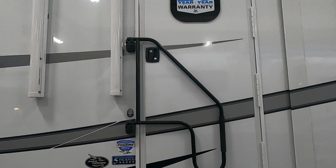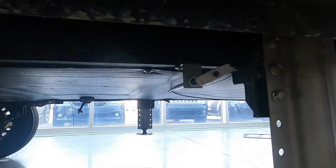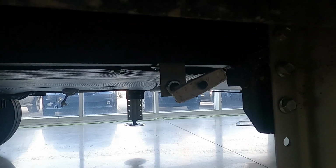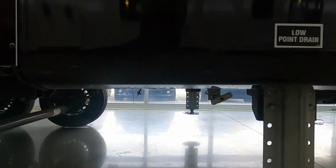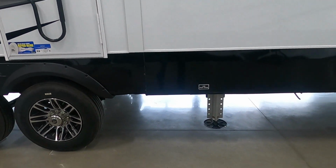Alright, if we are out boondocking, come right here and pull that white handle. That's going to be your freshwater drain, a low point drain. And then you're going to go on the other side and open up that blue line right there. It's going to be all your fresh water. Get them drained out.